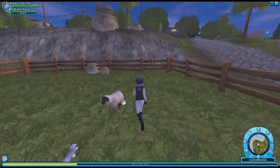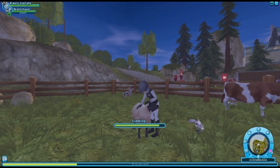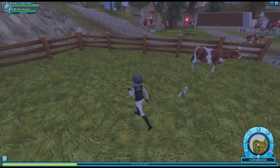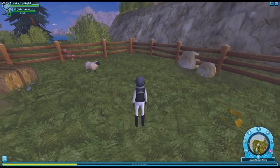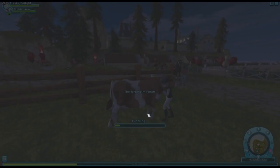Nothing else matters. Hi, little sheepy. Hi. Oh my goodness, look at him. I love this. Is there any more other ones? They could have added a bunny. Or a puppy. Can I pet the cat again?